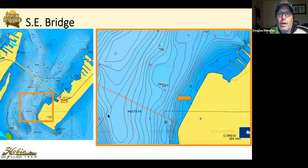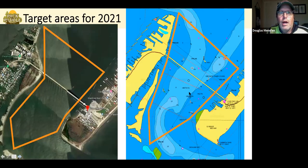So this is on the southeast side. And this starts to get into is it within boundary? Is it out of boundary? It depends on the weather conditions. Again, you're looking at the contour lines. Great trout spot, by the way. So again, other areas down towards the Southeast Rocks area. These are the areas. This is just a boundary area again that you look at.